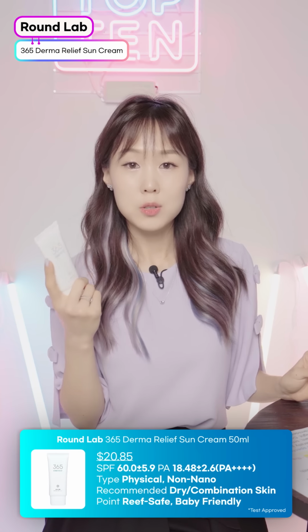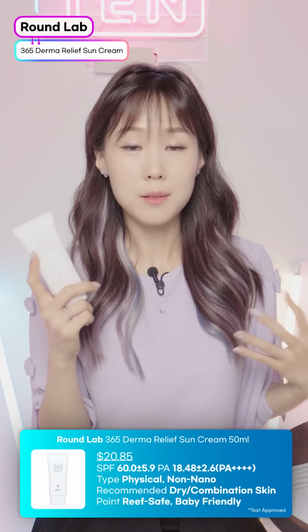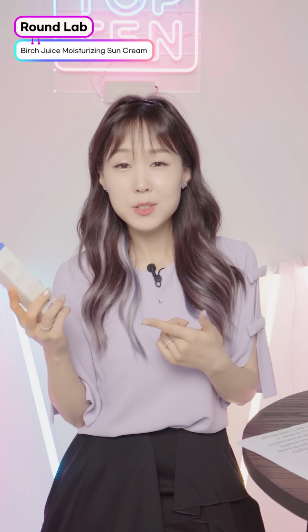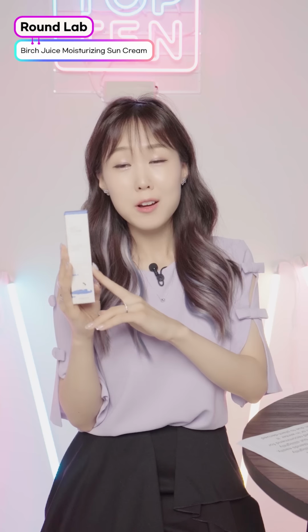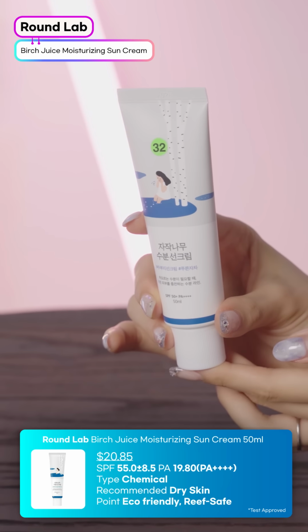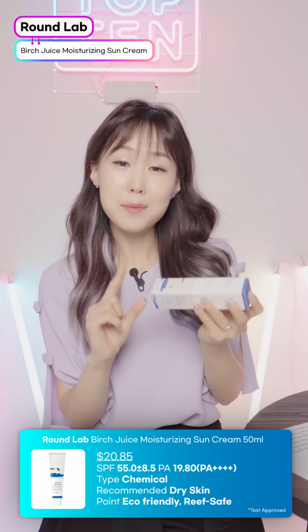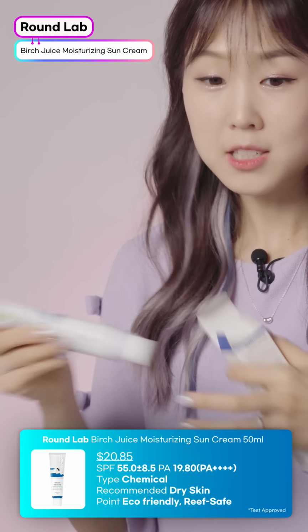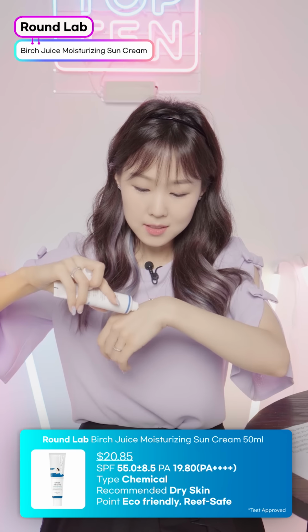If I were to choose a sunscreen to use on my little boy, he's a baby, he's like 1, I would use this one. So if that sunscreen was good, this one is also really good, but it's a chemical sunscreen. It is actually by the same brand, Round Lab. So this is the same brand's chemical version. Obviously, the texture is much nicer. Basically just like an essence or a lotion.